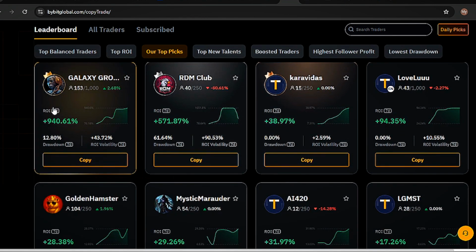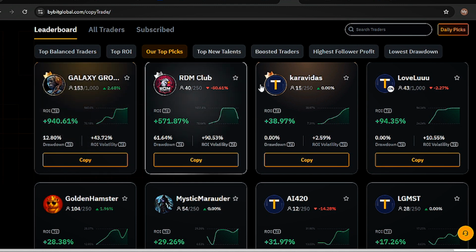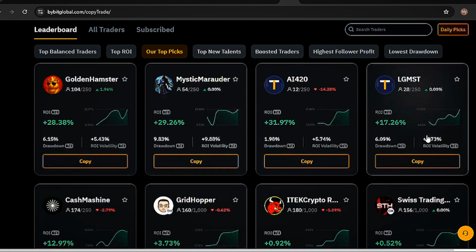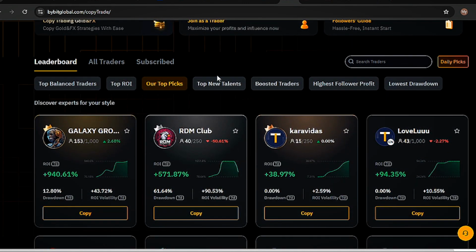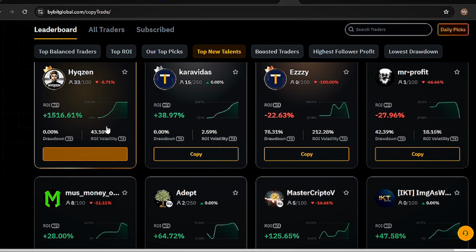So this one right here has done about 940 percent in the last 7 days. There are a couple of other people here. There's also this one that is called top new talents. So these are currently new traders that just recently started going through this whole phase right here, but are profitable. They are new, but they are profitable, and that is why they are called top new talents. So Bybit has actually categorized a couple of people. This one did about 1,516 percent in the last 7 days, and a couple of other ones right here.